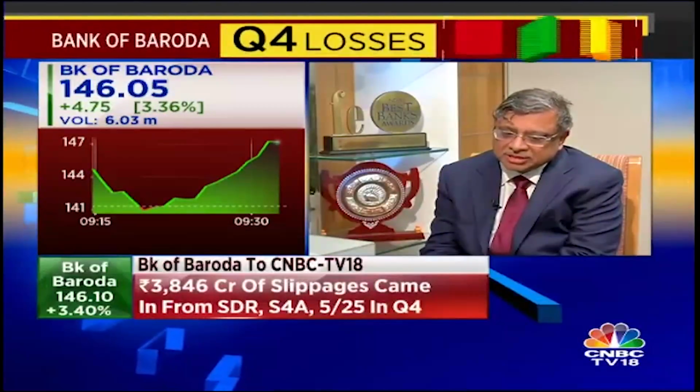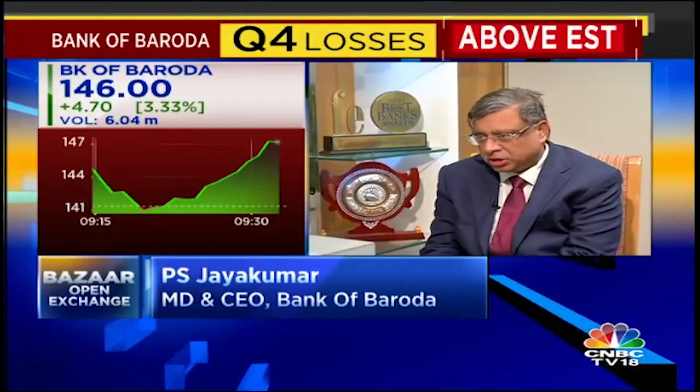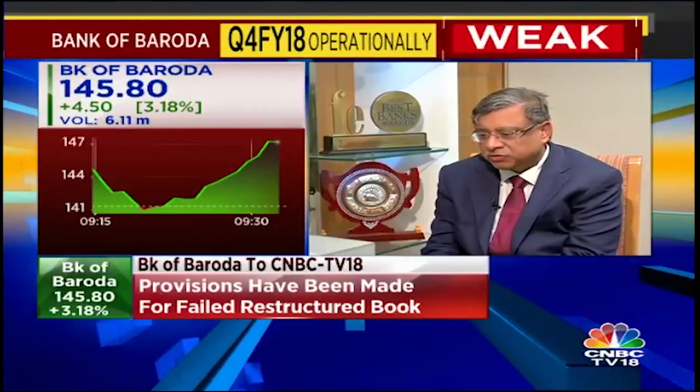So would we return to a quarterly run rate of slippages of, what, 3,000 crore? Well, the problem with all of these things is you cannot expect to divide it equally. I think there's a bias in favor of the first quarter and the second quarter. After that, those who are on the boundary line are going to fall off earlier than later. So I think there'll be a bias towards the first two quarters, and thereafter it probably will slow down.